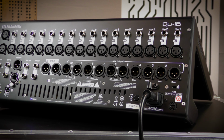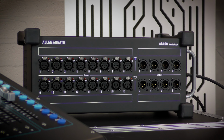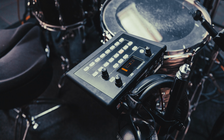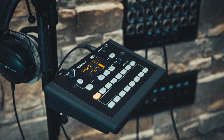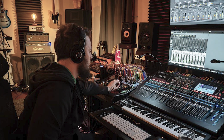Well, there's a whole ecosystem around our Q range. So you have a D-Snake connection on the back. You can use it with the AR and AB boxes. You've got free apps for it. It works with our Mi system. So we see things like studios using Qs to do monitor mixes for headphones. We see it used in education because it's so easy to use. We see it used in studios. It's a really, really good desk for studios.